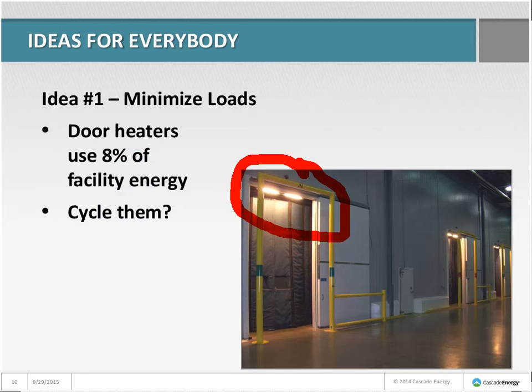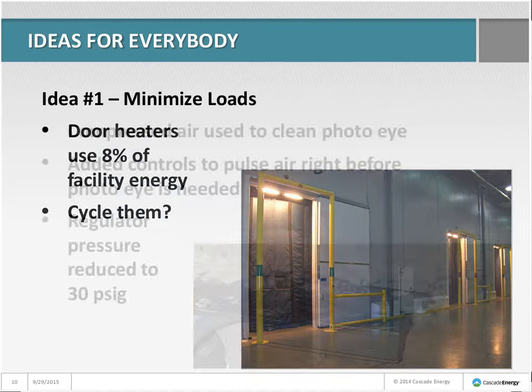And these heaters at this facility were using 8% of the facility energy use. This is a refrigerated facility, and the heaters were there to prevent frost buildup on the doors. They were running continually, and the measure here, the opportunity, was simply to cycle the heaters. Simple thing to do, very good savings.